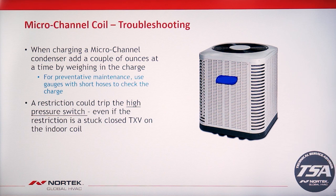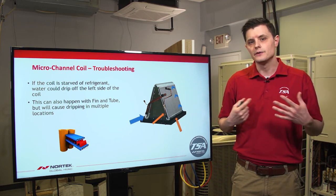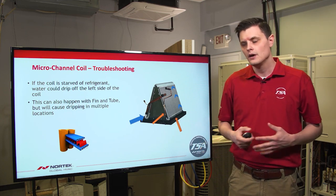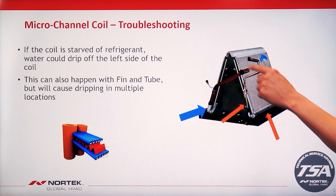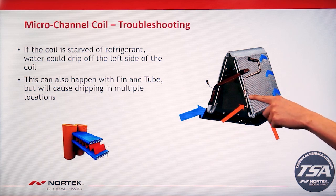and eventually that system's going to go off on high head pressure. Now let's talk about if we have an evaporator that is starved of refrigerant. This is another common call that we do get into tech service when it comes to evap coils that are dripping water off them. Now, when it comes to our microchannel evaporator coils, the distributor tube is going to be this tube down here. Now, if you're more familiar with a traditional copper tube and fin type coil where you have a TXV, say, right here in the middle, and then you have distributor tubes that go out feeding the coil, when it comes to our evap coils, the refrigerant's going to come in on your liquid line.